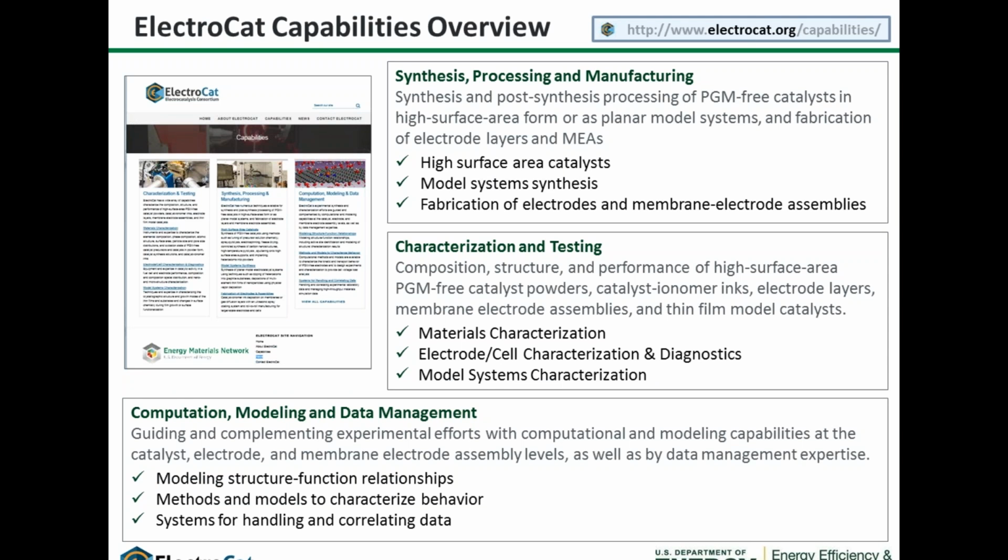Okay, thank you, Dimitrios. So I would like to give a brief introduction to the ElectroCat website and the organization of the capabilities, and then Piotr will go over in detail the various categories and how those capabilities can be used. So back in February of this year, we established a website for ElectroCat with the address of www.electrocat.org. And within that website, there's a page that describes the capabilities. We have approximately 40 capabilities at the 4 different national laboratories, and those are organized into 3 categories, being synthesis, processing, and manufacturing, characterization and testing, computation, modeling, and data management.